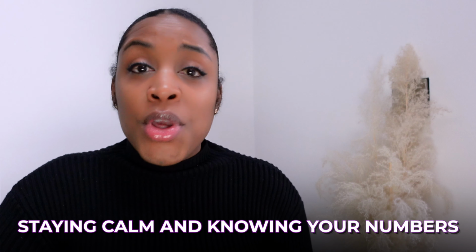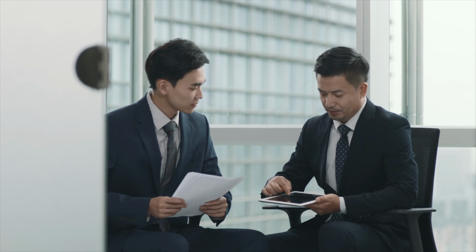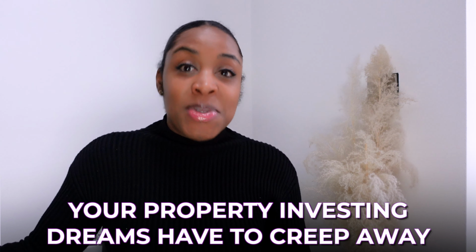At the end of the day, it's about staying calm and knowing your numbers, and doing like all the rich are doing, just adapting your things to fit in with their rules. So yes, stamp duty may have crept up, but this doesn't mean that your property investing dreams have to creep away as well. It's really about seeing all those golden opportunities and looking for them in places where others might not see them. And that leads me on to my next point, and that is what I'm doing, the mixed use to residential strategy.